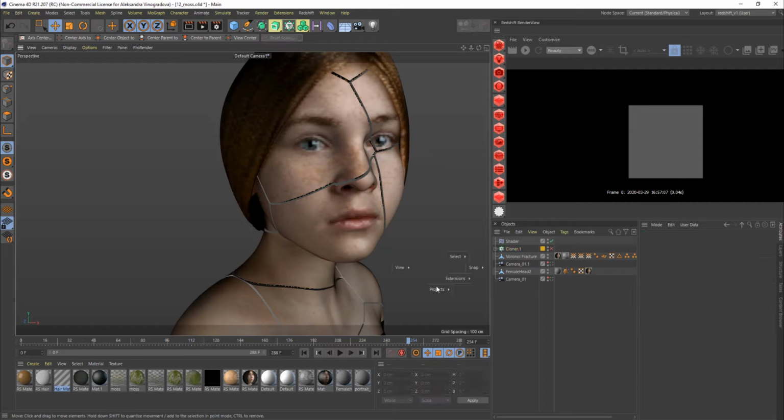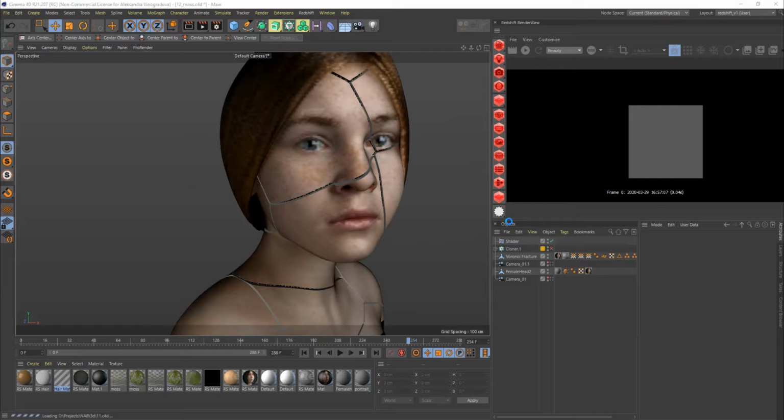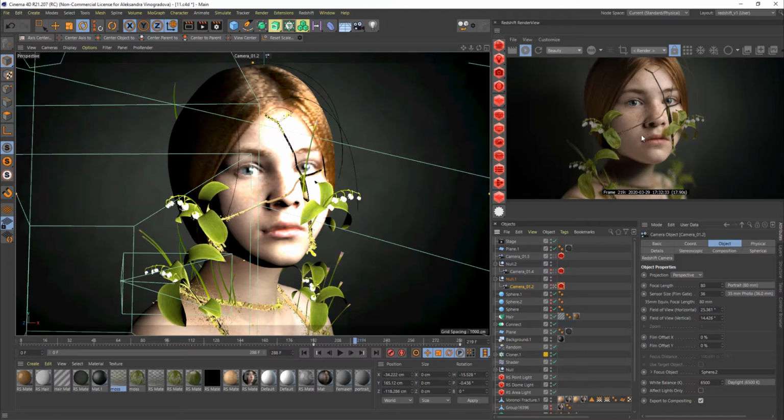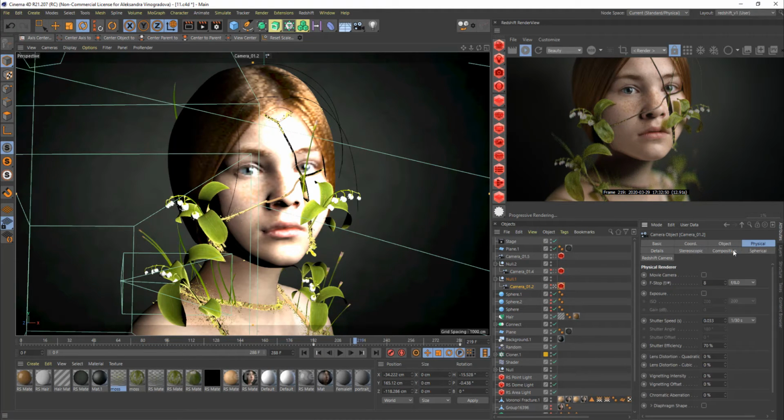Cool. So if we come back to our final file, which was file 11, and here is the final scene. I already added moss in here. It turned out pretty subtle, but I actually like that it's so subtle.